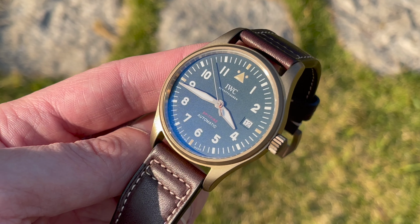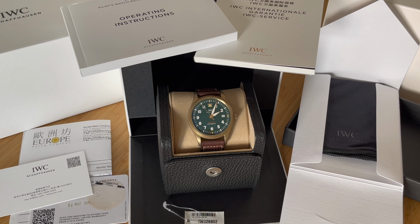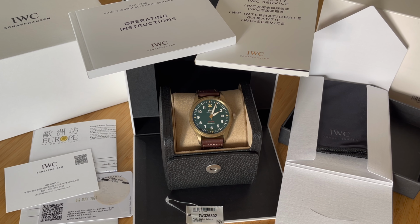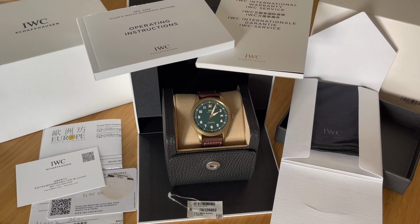Everything was working. We met at a subway station. I checked, and I mean, it was a very, very good deal. It came with everything, with the boxes, the manual, the original receipt from Europe Watch and Jewelry with a 5% off discount, with the tag, even with the plastic that was on the case back, everything basically.